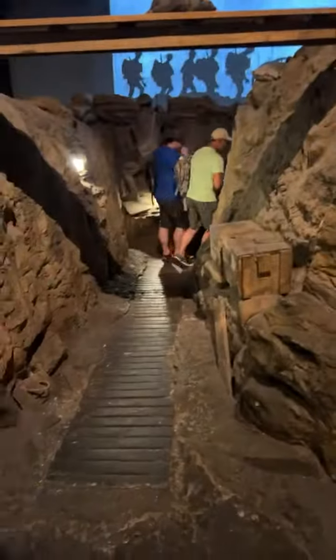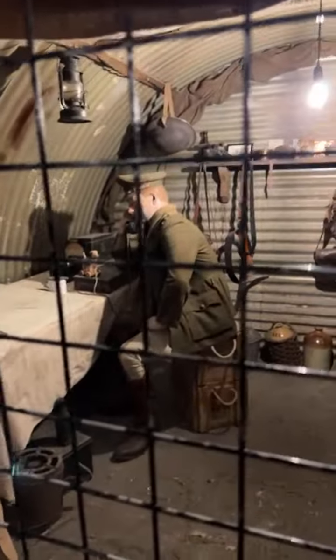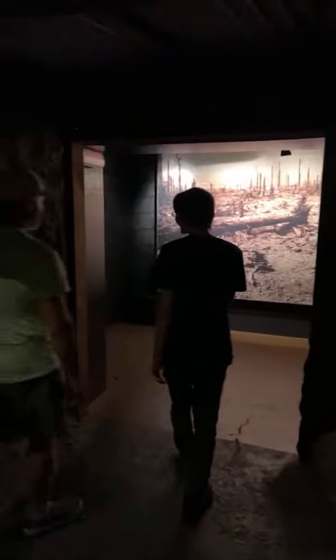You'll wear a white t-shirt. Little trench down there. This is the British trenches, so gentleman in here is, well, he was speaking to me earlier when I came through. But little dugout, and we let these folks go.